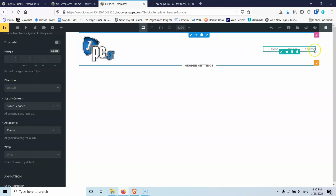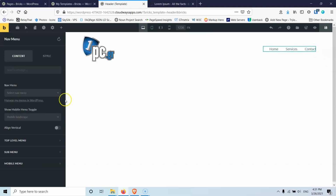Now since I have a little bit of space here, you can see that I have a space here. I can go and select the menu item, and I can change anything that I want from here. So let's go and select the menu, nav menu, let's select the main. So mobile menu toggle, this is where you want to change to the hamburger icon.